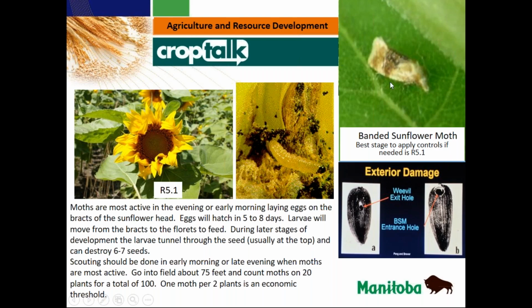So the best time to control the banded sunflower moth is in the R5.1. The moths are most active in the evening or early mornings, and they'll lay the eggs on the bracts of the sunflower head. Once they do that, it takes about 5 to 8 days for those eggs to hatch. The larvae will move from the bracts and start feeding on the flower. If seed development is already happening during the later stages, the larvae will tunnel into the seed and make a hole, usually on the top.